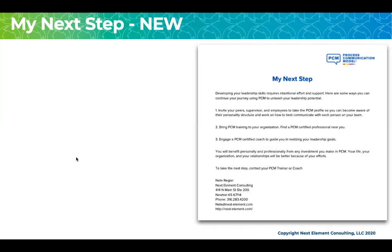And that leads to the next step, and then we'll wrap it up here quick and have some more conversation. My next step is inviting. We're always trying to upsell, we're always trying to invite them to take the next step. And here is where it lays out some different things that people could do.